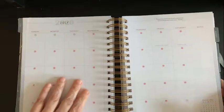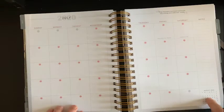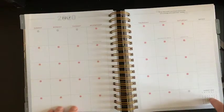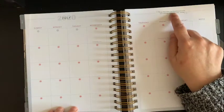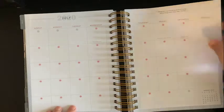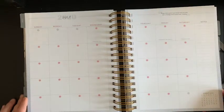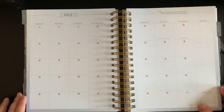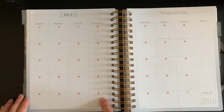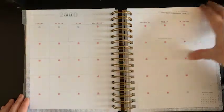I like seeing the next month at a glance, because sometimes I just need to know a reference date. What day does it fall on the next month? And there's a quote. I could take it or leave it. Quotes are not my thing, but they're fine. So, pretty simple, pretty standard monthly layout. Oh, and it's got some holidays here. It's got Independence Day observed, Independence Day, and then it's got Canada Day.